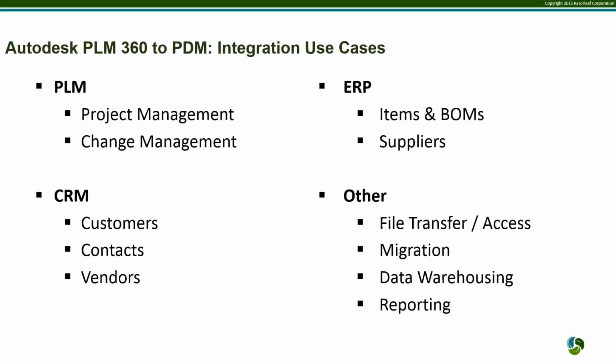The second key factor in defining an integration for Razorleaf is, number one is the endpoint, number two is the use case. Different endpoints tend to have different use cases, so I've listed those out here. For example, if we have integration to CRM, we're likely passing and managing customer and vendor data. We can do that with custom objects out of Vault. If we have an ERP integration, similar to what we do with PDM integration to PLM, we're likely integrating around the items and BOMs use case. This is probably the most common integration for us.